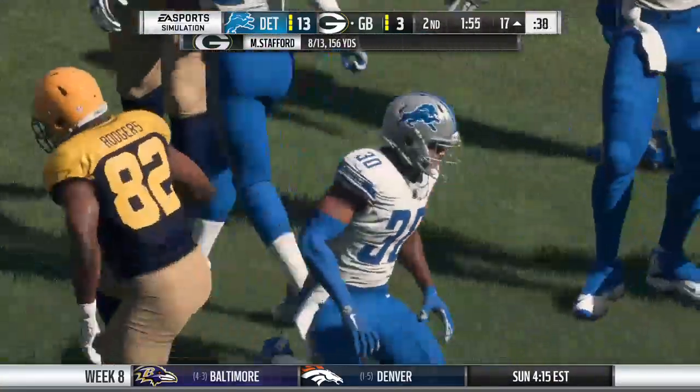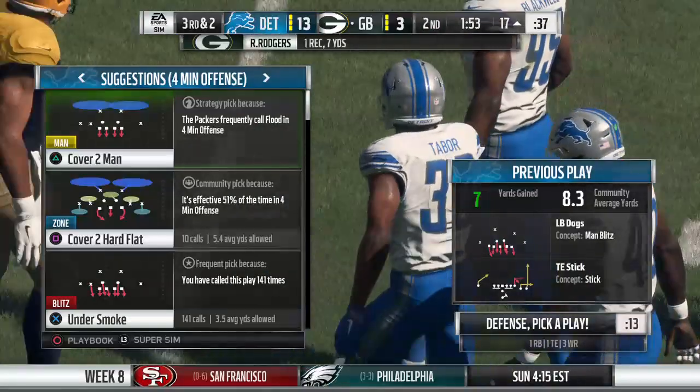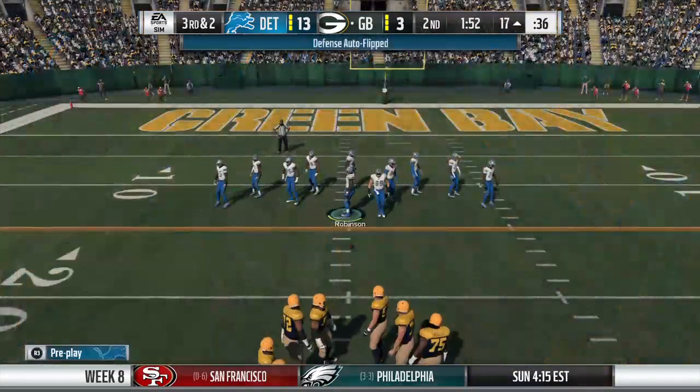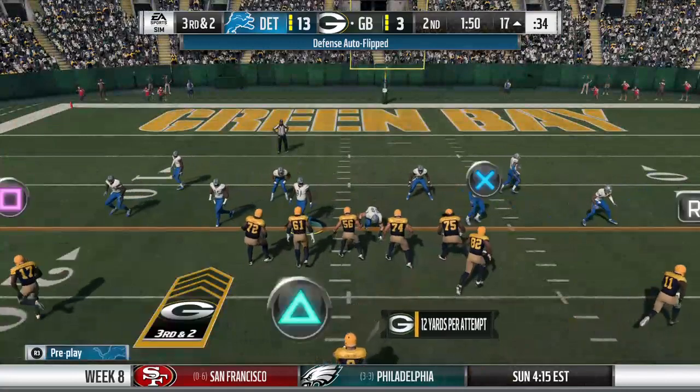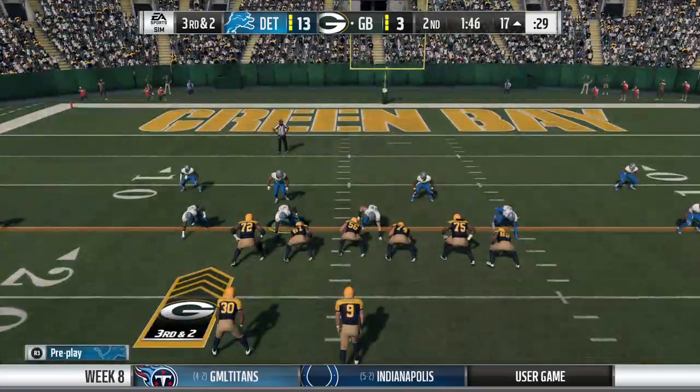And he'll get it down this time to the 17. The reception good for 7. It's 3rd down. Not a big window to throw. Coverage wasn't too bad there. Yeah, they had him under wraps pretty well, but somehow able to muscle his way open and catch the ball.